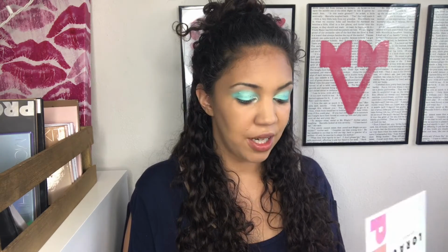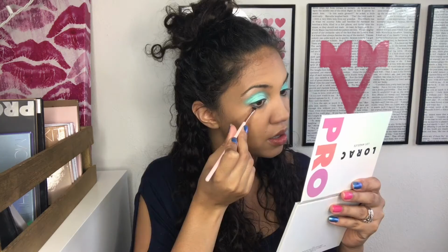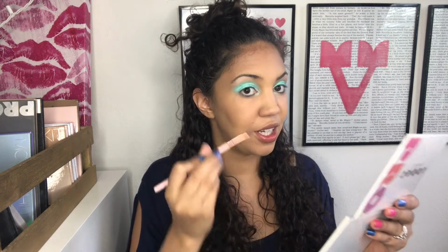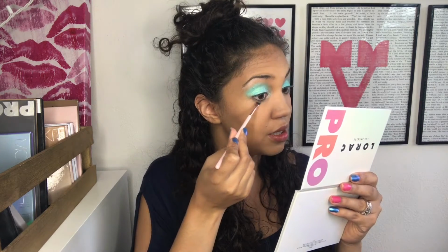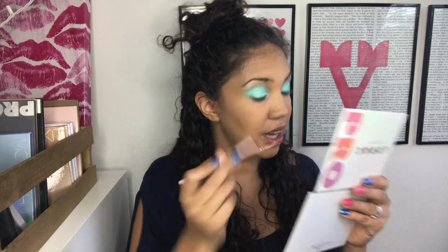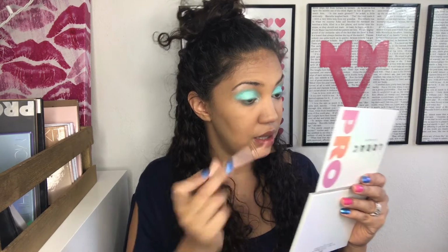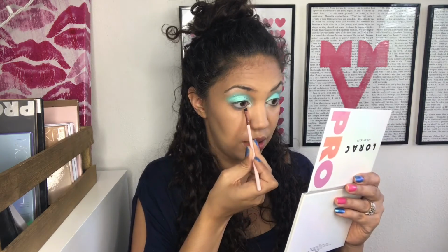Okay, for my lower lash line, I'm going to start with Avocado Toast. See how I like that. I definitely feel like with a bright look like this, the lower lash line needs some attention, something to kind of pull everything together. But I'm just not sure what it's going to be yet. I like that. It's subtle.